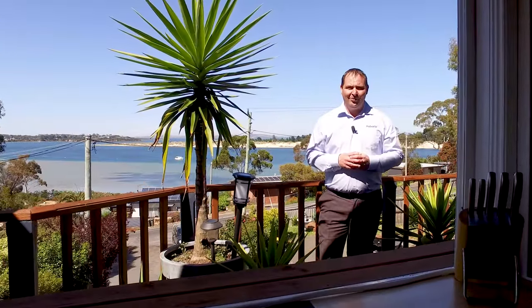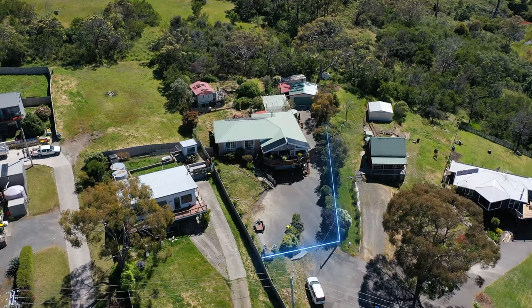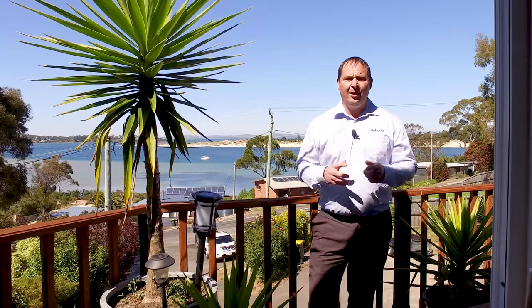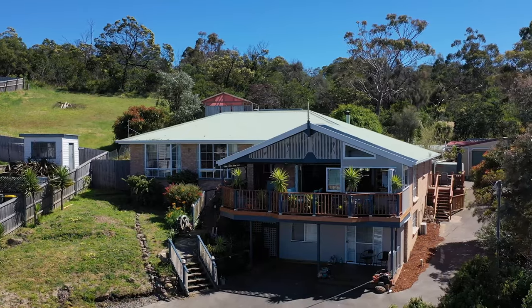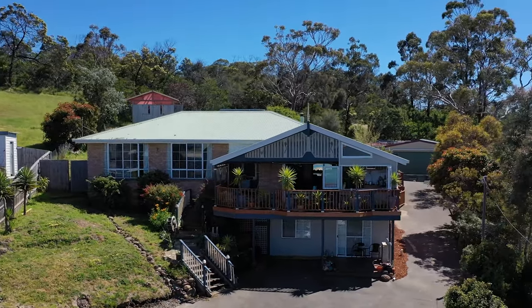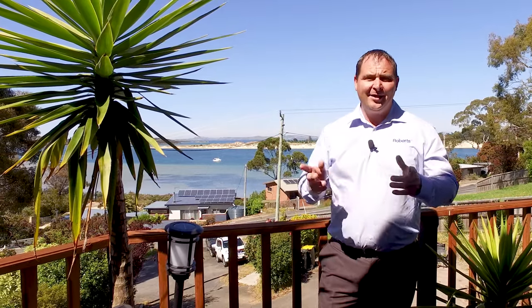G'day, I'm Paul Belcher from Roberts Real Estate, and welcome to my new listing at 222 Lewisham Scenic Drive in lovely Lewisham. And here we have a two-storey brick home on just under 1800 square metre block with 30 minutes to the Hobart CBD and downstairs with its own unit. Upstairs, large open plan living which looks straight onto the deck, straight over to the bay. Let's take a look around.